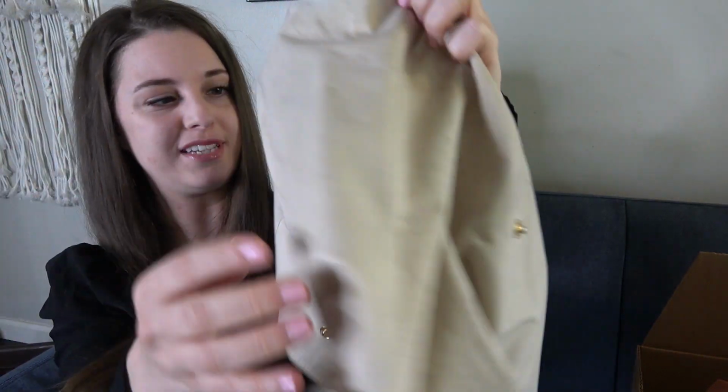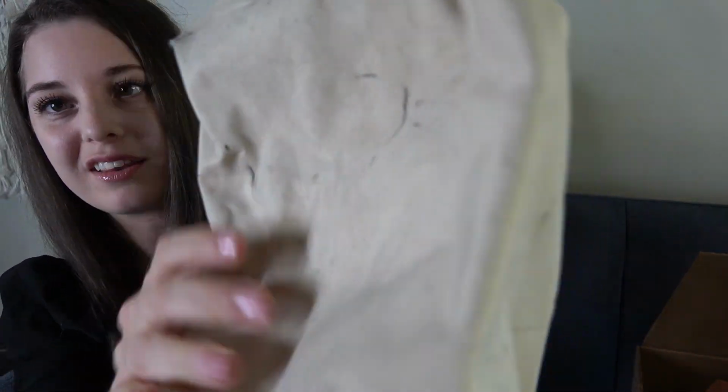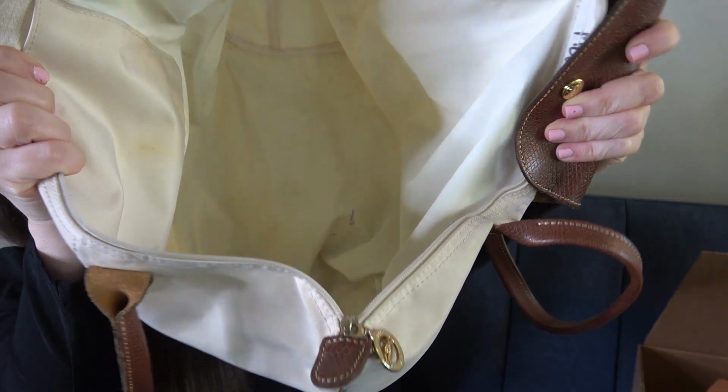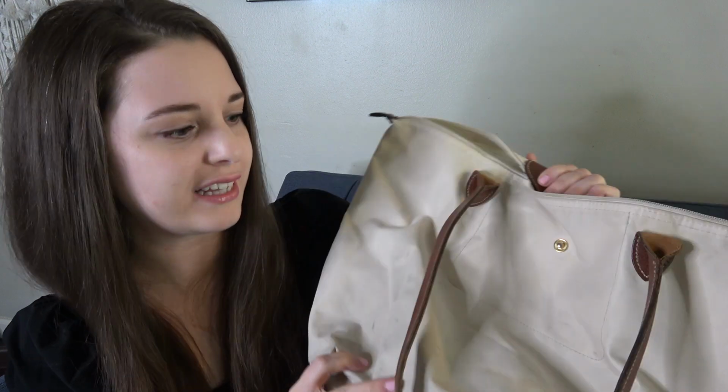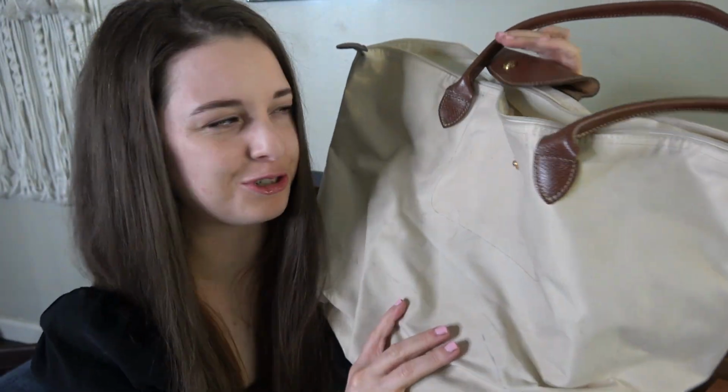So this one that they sent, it is so disgusting. I'm definitely going to have to wash it. Oh man, I hope it's picking up on camera. There are literally marks everywhere on the bag, and there are marks also inside the bag. It definitely looks a lot better on camera, but trust me, this bag is really, really dirty. Here's the front of it. Yeah, the camera's doing this bag a little too much justice.